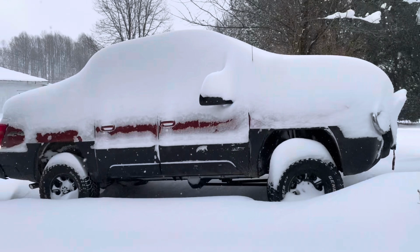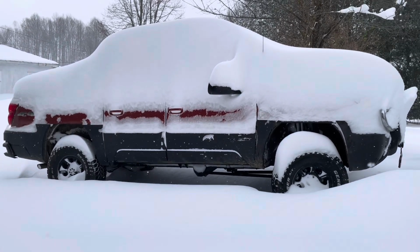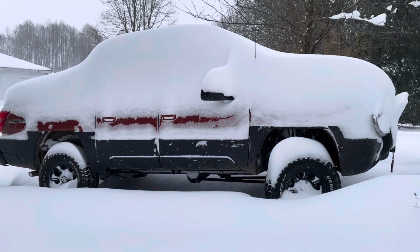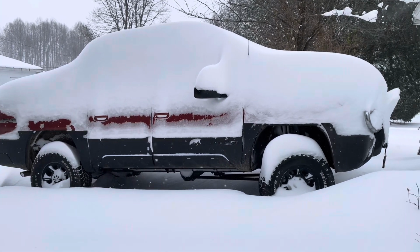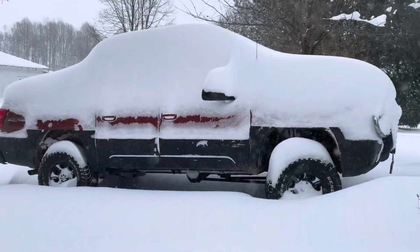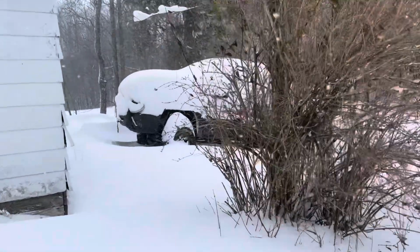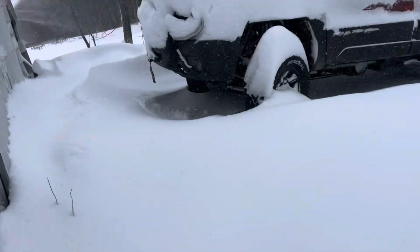So first things first, you've got to see if your Avalanche 2500 starts because it's pretty cold out. So let's do that. Fires right up. She's snowing, but you can hear that idle away. A little belt slip, but that's to be expected in this cold weather with the parts you get from China these days.